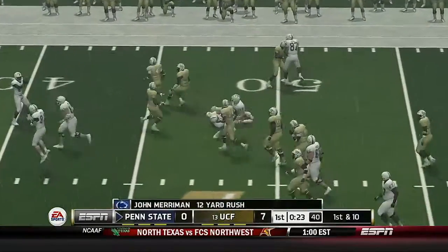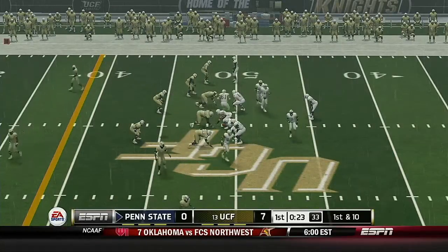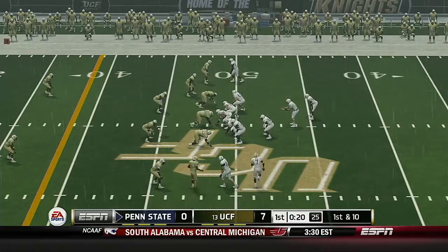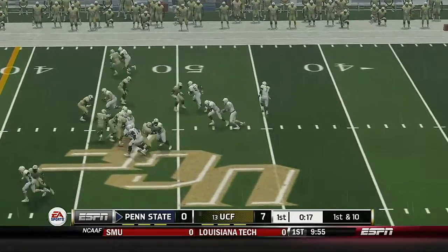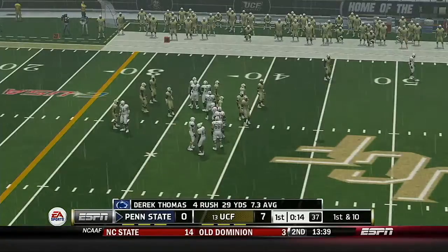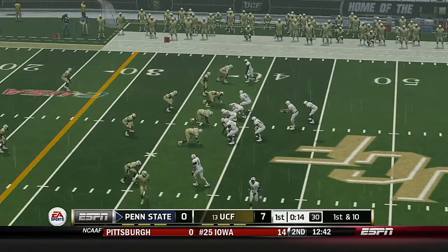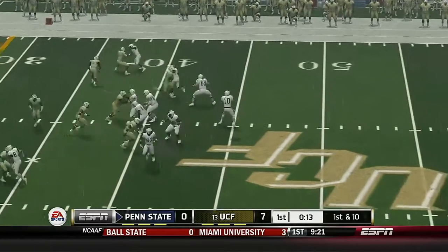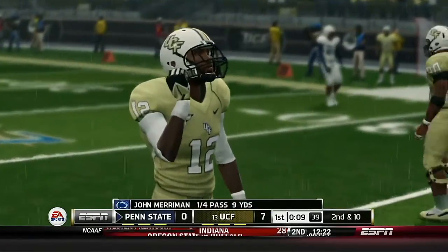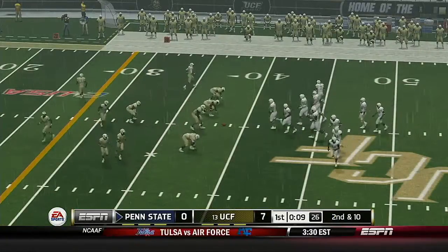He's got an opening. Brought down at about the 49. Gain of 12 yards. First down. He's at the 40. He's taken down around the 39-yard line. Here comes the pressure. He gets rid of this one. Second down, 10 to go. Ball on the 39.